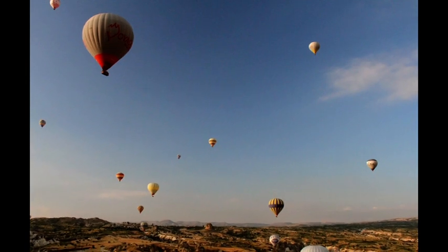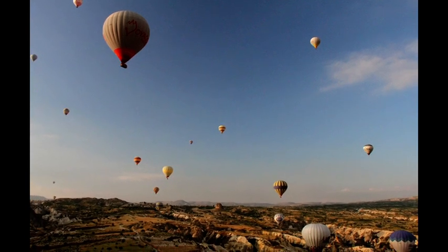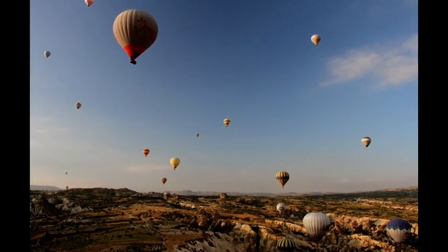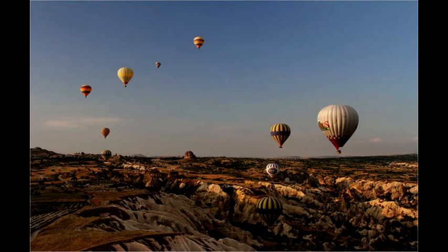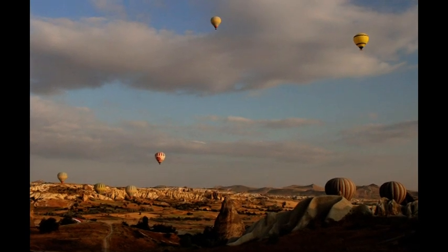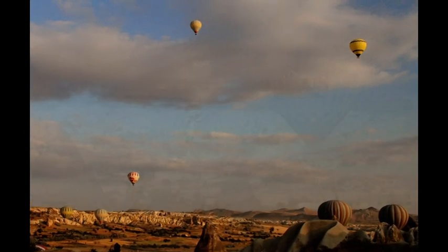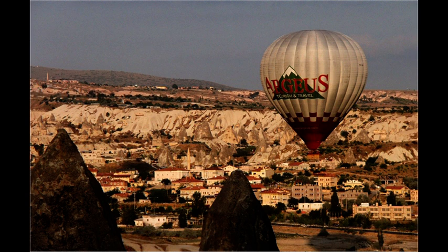Some of the balloons drift quite far away and reached high altitudes. Others, similar to ours, stay quite low so that we can enjoy the ever-changing landscape. Gliding close to the varied rock formations, peaks and valleys gives us an opportunity to appreciate nature's handiwork.